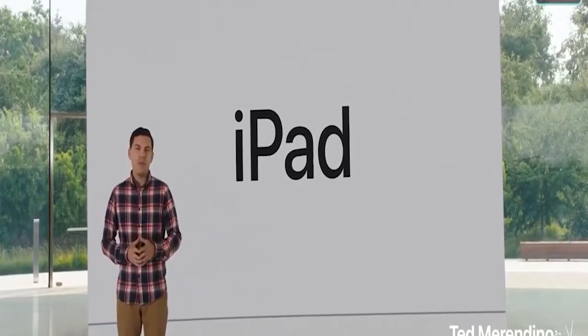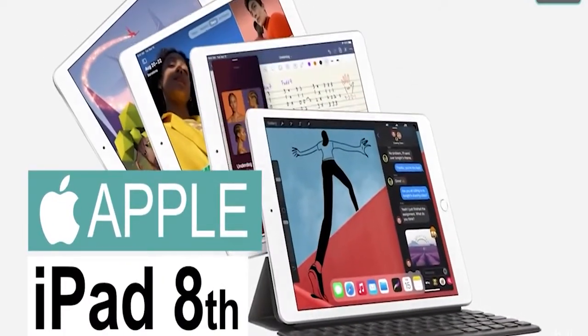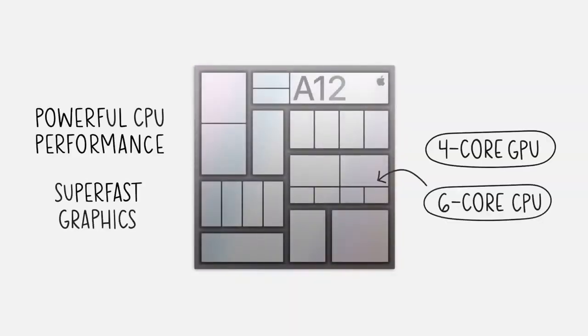Let's get started with the display, with type Retina IPS LCD capacitive, 16 million colors. This is great. The size is 10.2 inches and the resolution is 2160 by 1620 pixels with 264 ppi density, and it supports the Apple Pencil. The highlight update is in the performance.